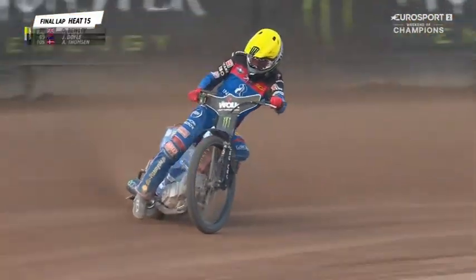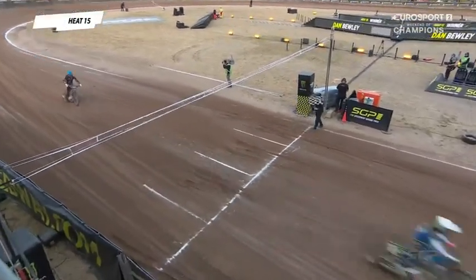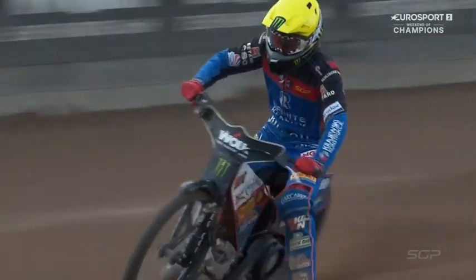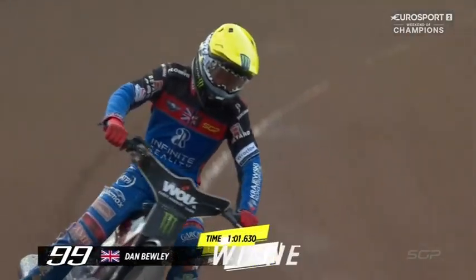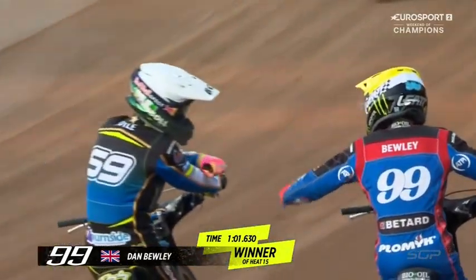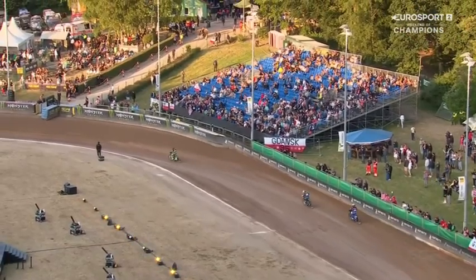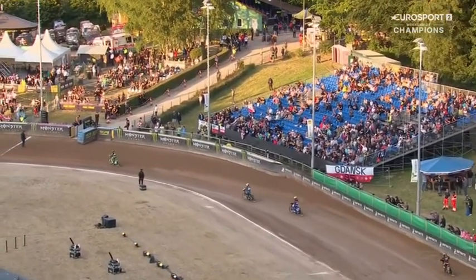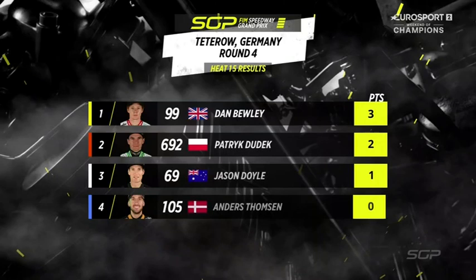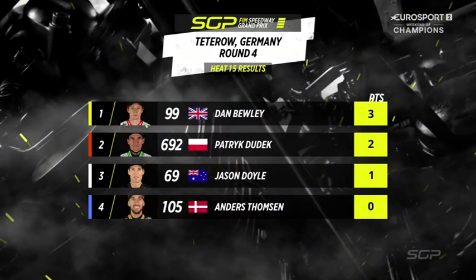But the race is all about a stunning move early on in it from Dan Bewley, and then he shows a clean pair of heels to the opposition out in front. Superb speed, the speed we saw earlier on today where he just blew everybody away in qualifying with that stunning lap late on in his final session to break the 15-second barrier. So Dan Bewley all of a sudden looking very useful indeed. 3 points for him, 2 points for Dudek.